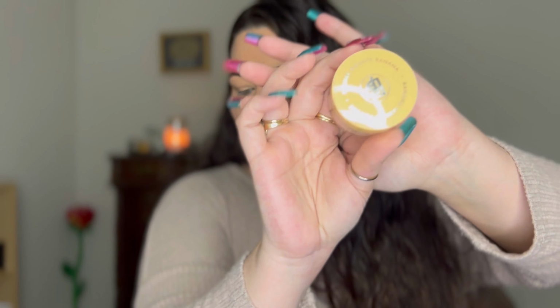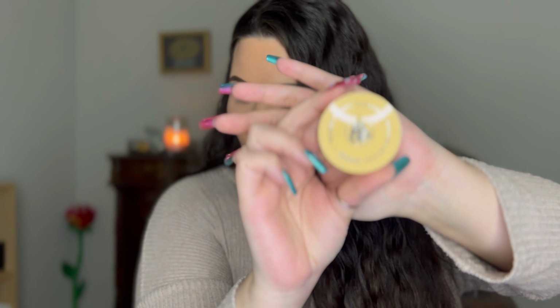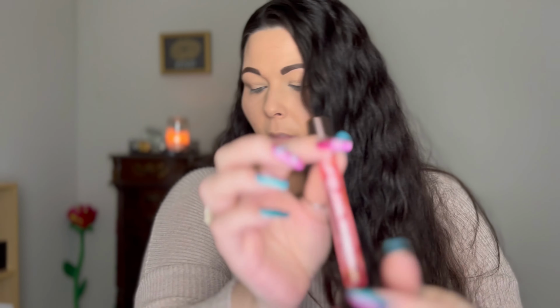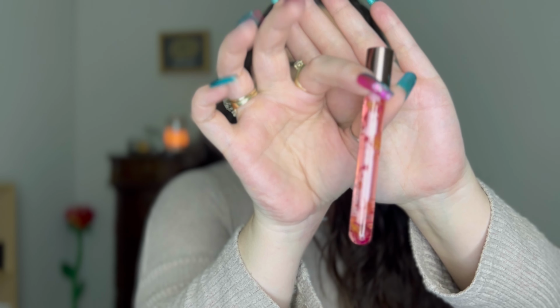Next up is Bella Pierre Banana Setting Powder, and this retails for $30. Holy moly. I'm not sure about the banana powder. I mean, usually banana powders are too yellow for me, but we're going to try this one out today and see how it works. And last but not least is the Girl Lactic Rose Oil Petal Gloss, and this retails for $20.